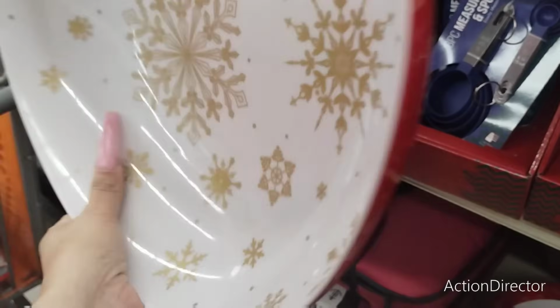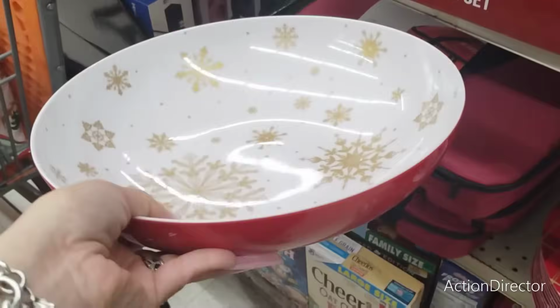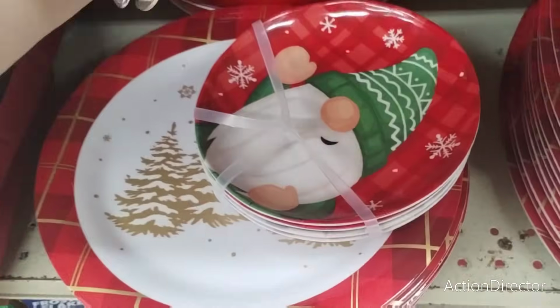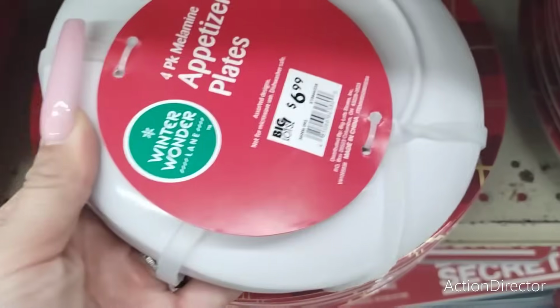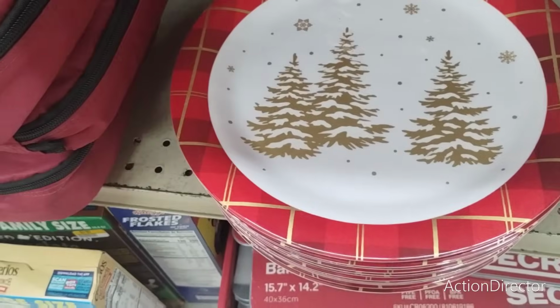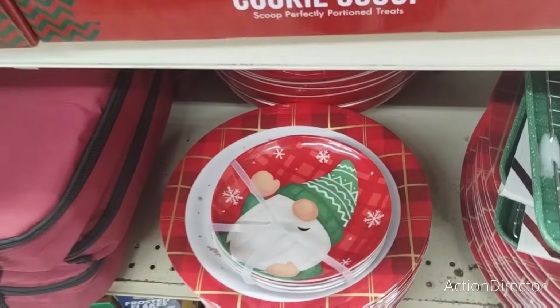They also have this really nice melamine snowflake bowl for $9.99. And then they have the gnomes, $6.99. I think if they would have replaced the gnomes with gingerbread, it would have knocked it out of the ballpark. $3.99 for that one plate. That's a little high.